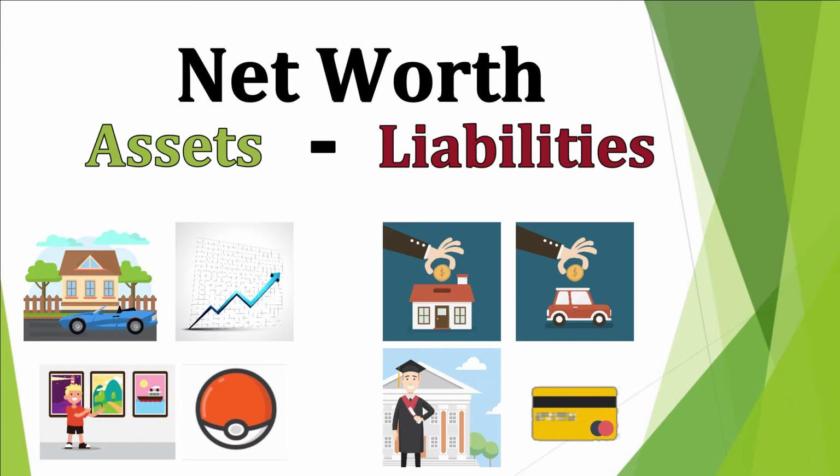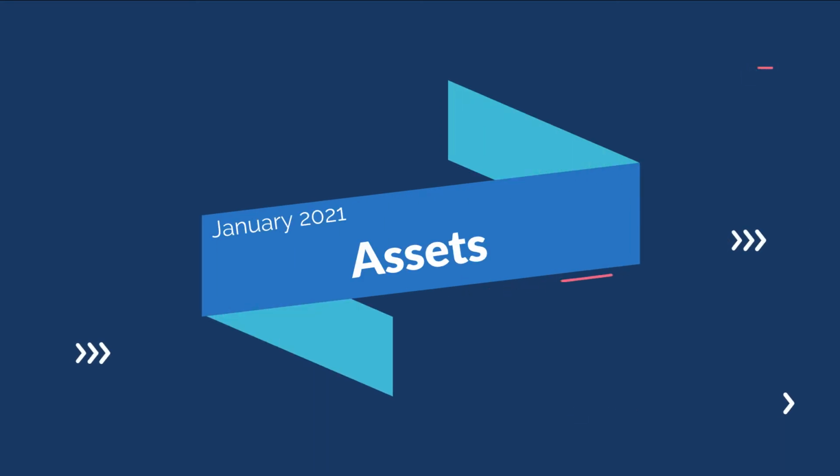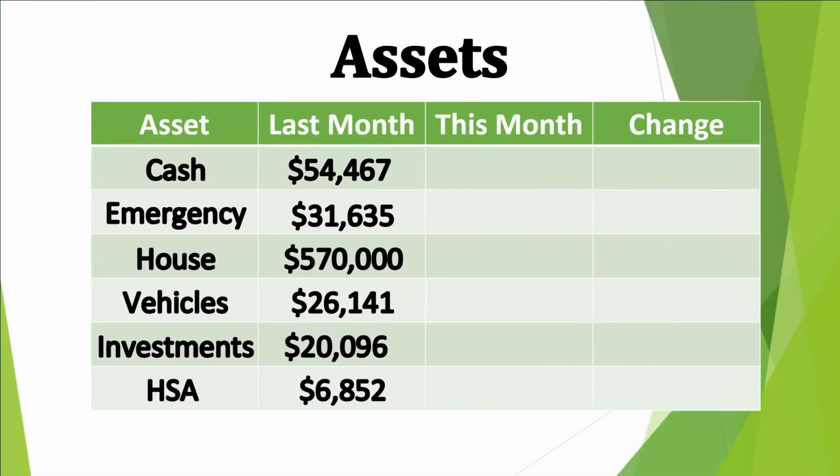As always, net worth is the total value of all your assets, less any liabilities you have. There's a few different nuances in the way people will calculate this, but for the purposes of this channel, we're doing the basic what you own minus what you owe. Let's start with our assets. For our assets, we're really focusing on the big ticket items such as our home and vehicles, rather than including smaller value items such as designer apparel, electronics, furniture, and the like.